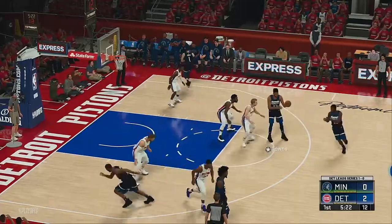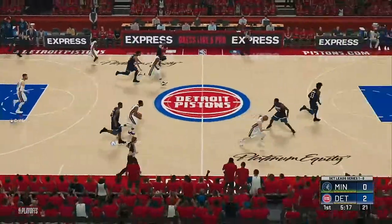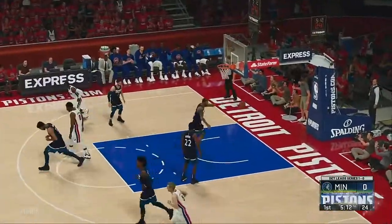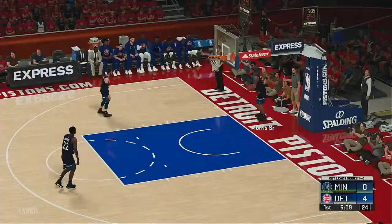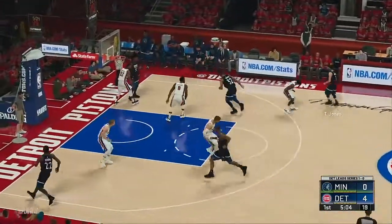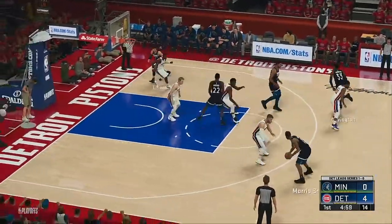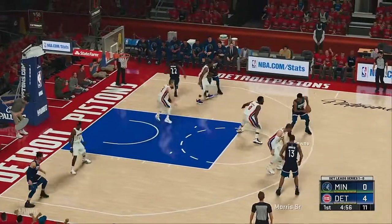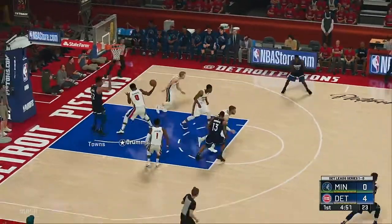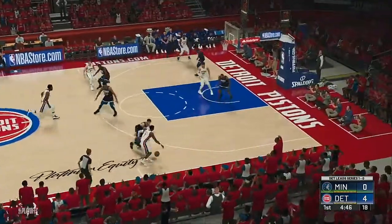Now here's Towns. Wiggins outside. Misses the three. Out to the right wing. Kennard, good for the basket. Starting off one for one with that shot. And it's Jones with the ball for the Timberwolves. Four-point game. Pass to Covington. Morris outside. Here's Towns. Morris trying to free himself up. And it's Towns missing. The Pistons have gone 2-3 here to start out the game.